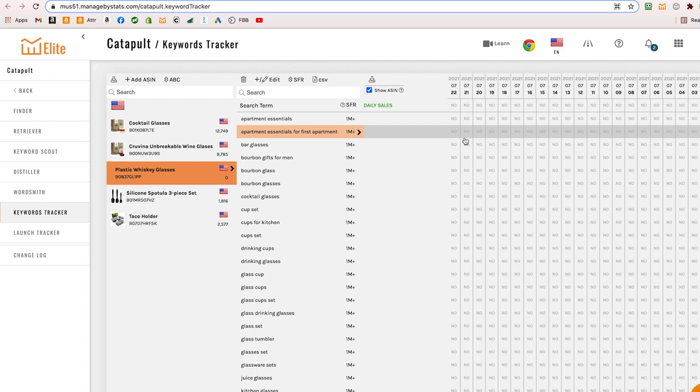So now we have all these keywords that we're adding in here, and here they are. Tomorrow morning, we'll be able to see the search volume show up in here, and we'll see how we actually rank for these keywords, and then we'll be able to analyze that, and we'll go into that in detail in our next webinar.